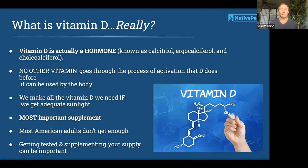The thing about vitamin D is that no other vitamin goes through the process of activation that vitamin D does before it can be used by the body. So it's an incredibly powerful hormone. And I equate it to a hormone that if you get vitamin D right, it makes all the other health issues going on with your body that much easier to fix, because vitamin D really helps you start absorbing all the other vitamins and minerals in your body.